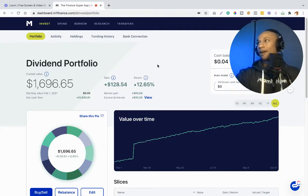It's Sunday, October 31st, 2021, and we are taking an updated look at our $25 a week dividend portfolio. Yes, we contribute $25 a week to our dividend portfolio. Looking at all time, you can see we are currently up to almost $1,700. We started this bad boy with $100 back on February 1st, 2021, contributing $25 every week.